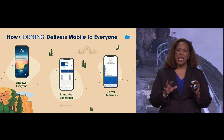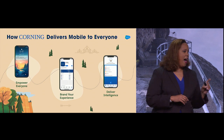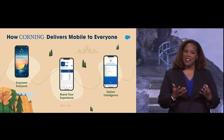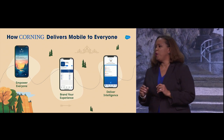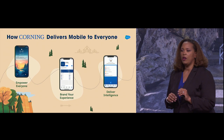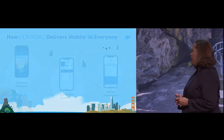Actually, many of us in this room have Corning in our pocket. The iPhone and many Android phones are protected using Corning's patented Gorilla Glass. I think that's pretty cool. What a great customer to share their mobile experience with us. So Corning needs a mobile experience that's customized to their employees' specific needs. Let's take a look at the demo and see how they plan to do that.